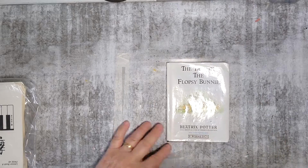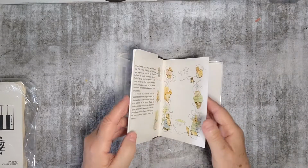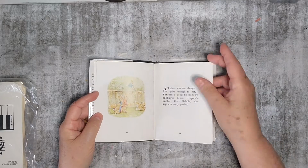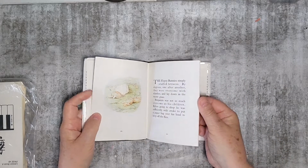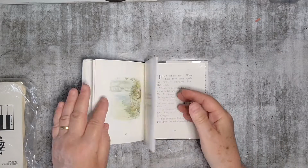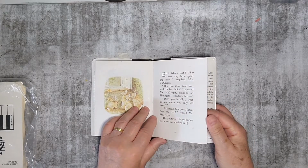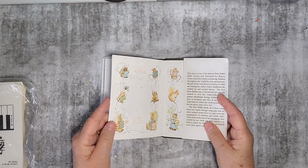This is curling up, excuse me a minute. And the Tale of Flopsy Bunnies. I had another one, I don't know where it's gone. Another little Peter Rabbit story. Oh, I know I did. I picked up the big ones, did I pick up the little ones? I don't know where they are though. Perhaps it's hidden amongst all my stuff.